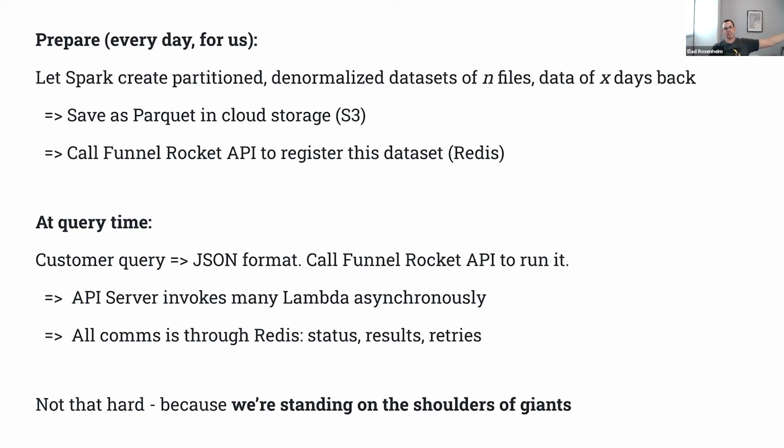And when I need to query, any customer query done in our web UI becomes a JSON format query, and the same API server is called to now run this query. What the API server does is it invokes a whole bunch of Lambda functions asynchronously, and all the communication, like the retries, the results, the status of things, everything goes through Redis. The project is open source, so I encourage you to look and see.